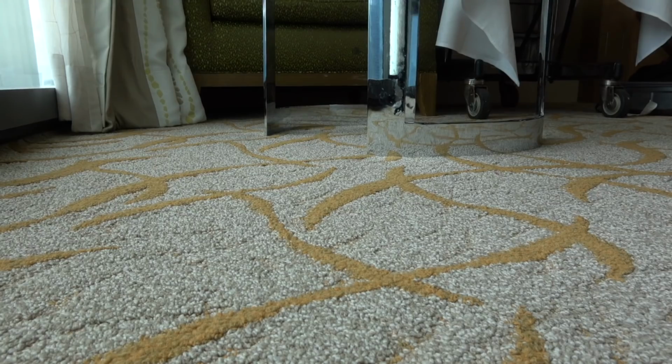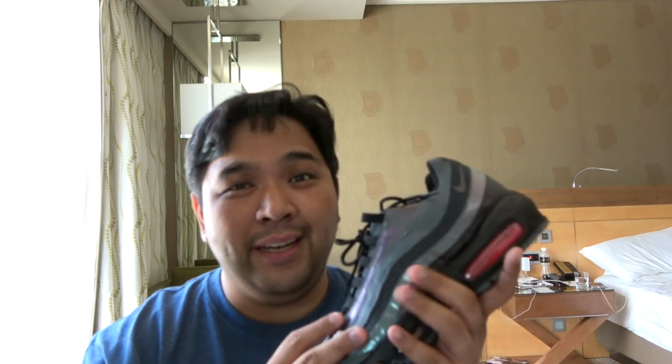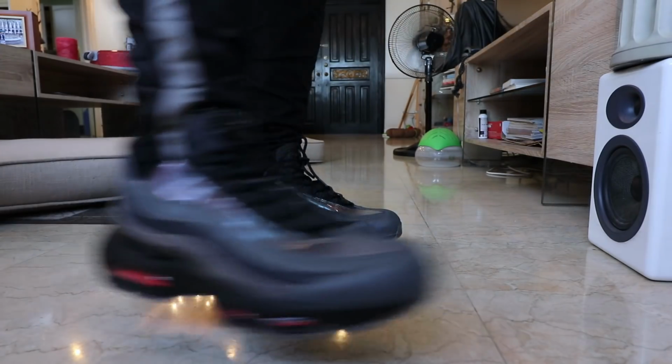And I have been looking for Air Max 95 to add to my collection for quite a while now. And it's just nice that I was able to get this one, this particular colorway that I've had my eye on at a great price. Now, I was able to put it on and try it on.